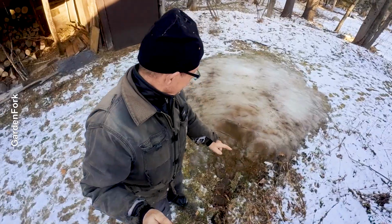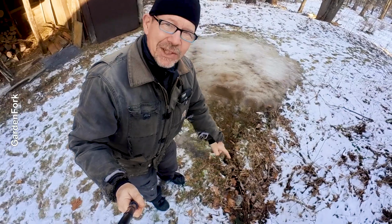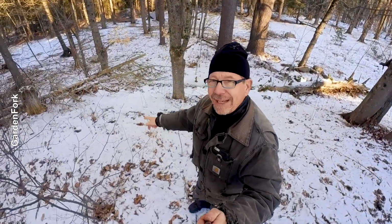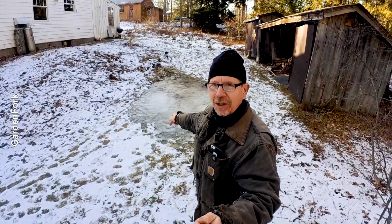Here's what I'm thinking. I own a backhoe, right? Why don't we just trench over to here? I'm trying out a new camera. It's one of those Go 360 cameras. You'll let me know. Right here is the edge of the yard, and that'll just drain into the woods, and we'll no longer have the glacier.